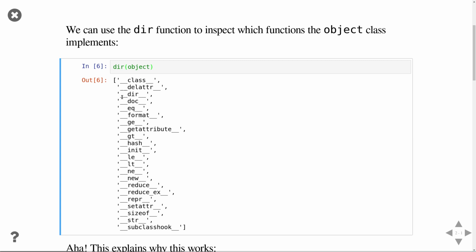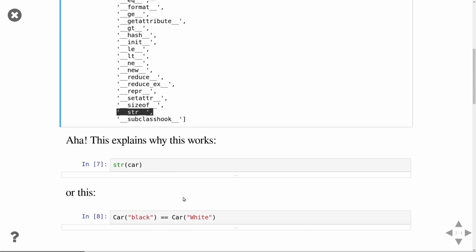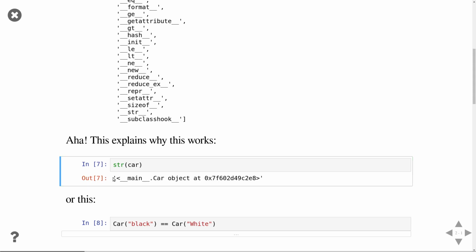And you can see there's a bunch of functions here that we have available. And the interesting part is that, for example, the object class implements string, right? And that certainly explains why things like this work, where we can write string of car, and we get a string representation of a car. And what's going on here is that I haven't implemented the string function for car, but because I'm inheriting from object, Python checks if my car class has a string method implemented, finds there is no string method, so then it will fall back to the object's string implementation and call that. So what you see here is the output of the object's string representation.